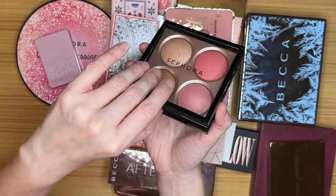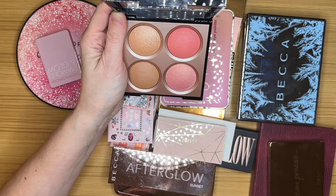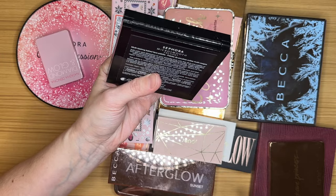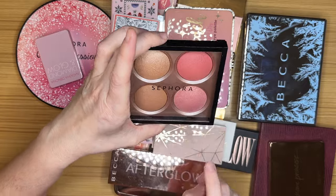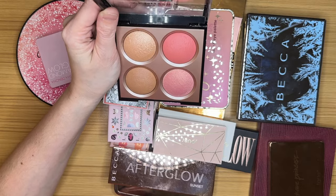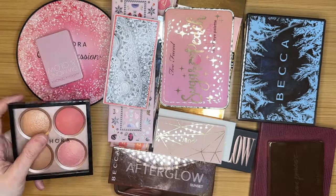I had it in my cart and then got distracted, and by the time I went to check out, it was sold out. But I did already have this light version, so there were two of them. I don't know if Enchant is the shade name, but basically this was the lighter version and that was the deeper version. I've only used this a couple of times, and so far so good, but I'm still in the testing phase, so this is definitely staying.